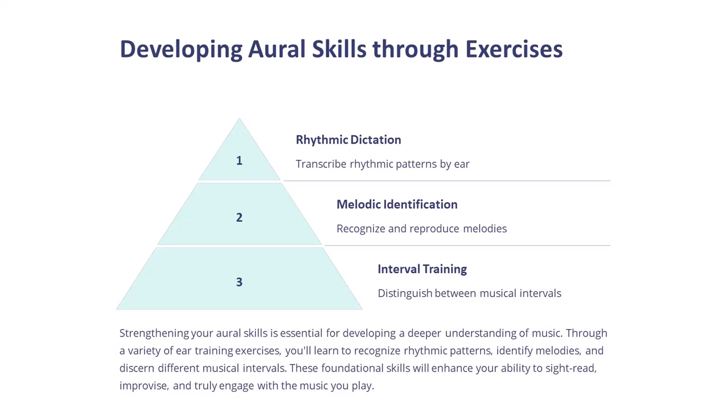Developing aural skills through exercises. Just in case you don't know what aural skills are, these are listening skills. Number 1, rhythmic dictation. Transcribe rhythmic patterns by ear. Number 2, melodic identification. Recognize and reproduce melodies. Number 3, interval training. Distinguish between musical intervals, or distances between notes.